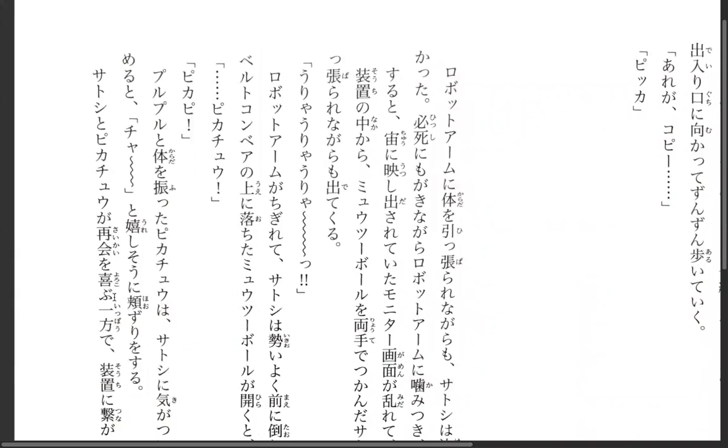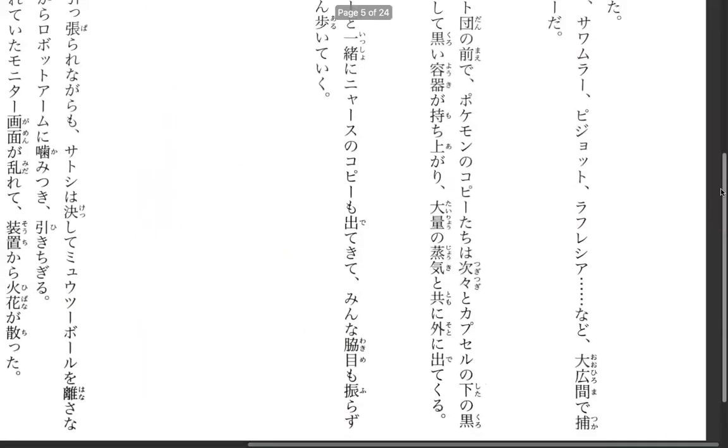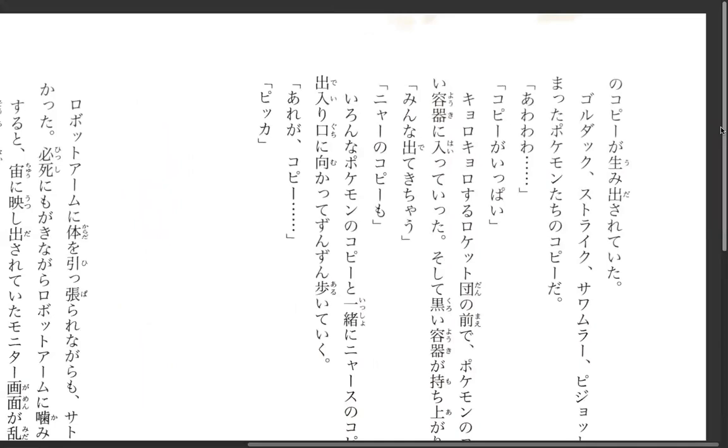So going on to the other side of the scene, on one side we have Ash and Pikachu, super happy with their re-meeting. At the same time, on the other hand, on the other end of the room, we have these tubes connected to the machine, and there are Pokemon in them that one after another are being born.